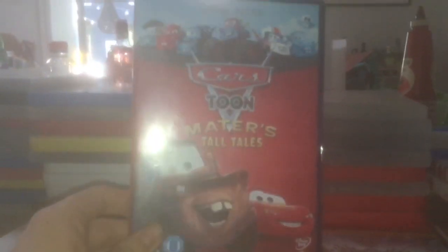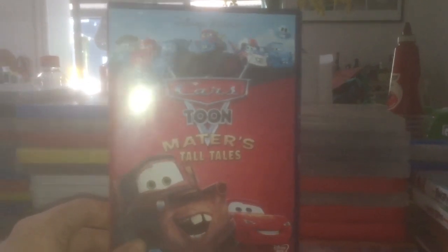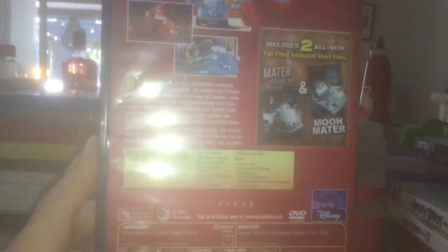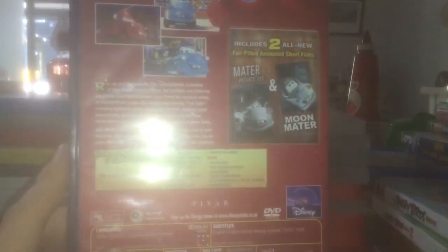Next up is Cars Toons, Mater's Tall Tales, the front, the spine, and the back. It has shorts: Rescue Squad Mater, Mater the Greater, El Materdor, Unidentified Flying Mater, Tokyo Mater, Heavy Metal Mater, Moon Mater, and Mater Private Eye. I got this DVD at Christmas. You saw one of my Christmas videos, I got this.